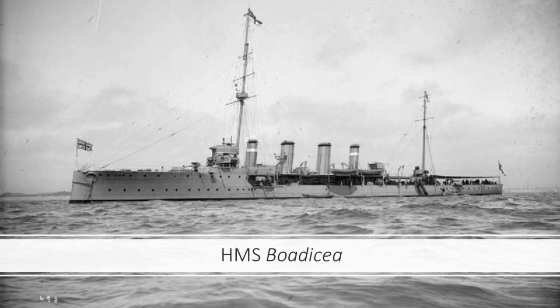She remained with the 4th Battle Squadron for the rest of the war. She was assigned to the Nore in February 1919, placed in reserve the following month, and then paid off in February 1920 at Chatham Dockyard. She was used for harbour service at Dartmouth until she was scrapped in 1926, broken up at Alloa and Rosyth. She'd served well.